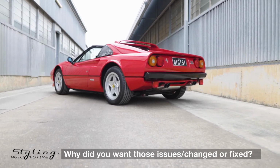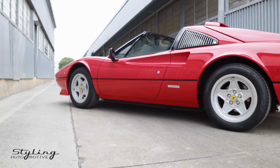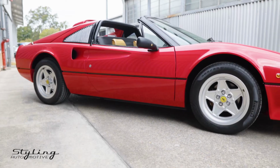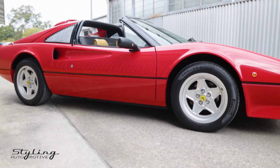My main goal with this car was to end up with a nice drivable car. I never intended to do it as a concours restoration, but I wanted to know what I had, so it was important for me to end up with a good-looking rust-free car.